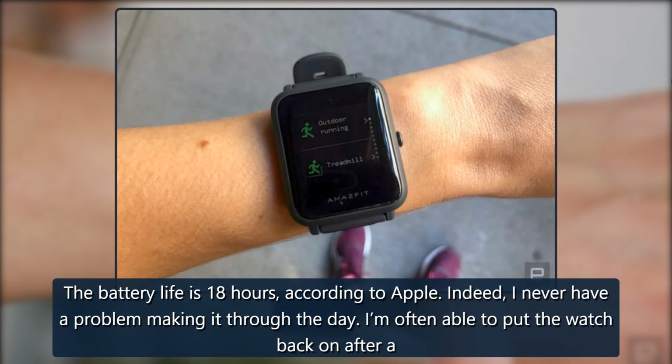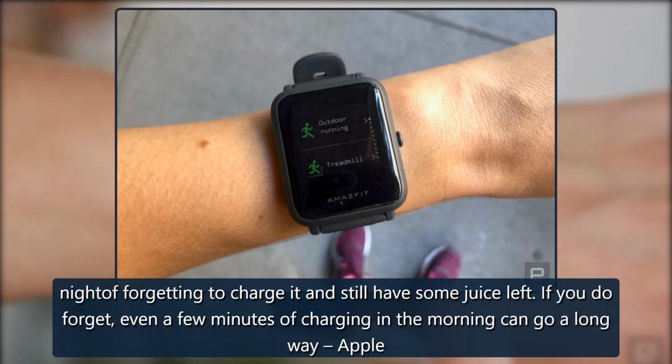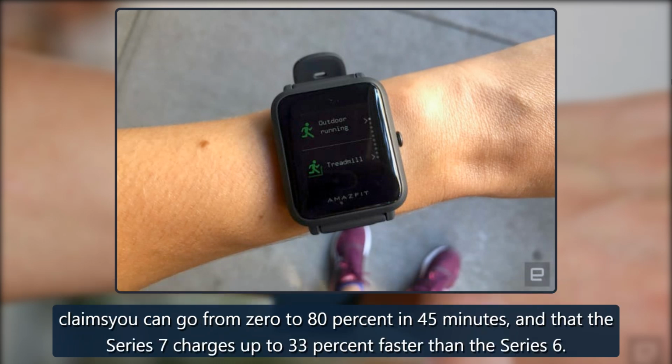The battery life is 18 hours, according to Apple. Indeed, I never have a problem making it through the day. I'm often able to put the watch back on after a night of forgetting to charge it and still have some juice left. If you do forget, even a few minutes of charging in the morning can go a long way. Apple claims you can go from 0 to 80% in 45 minutes, and that the Series 7 charges up to 33% faster than the Series 6.